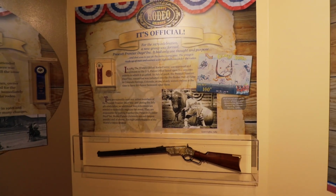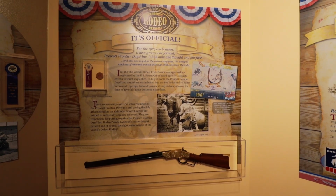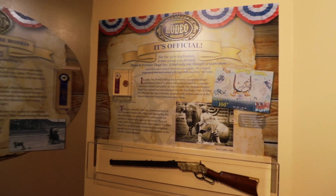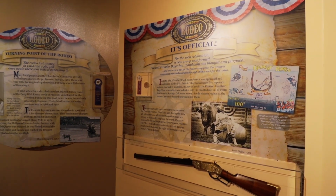By 1979, they were celebrating the newly formed group, the Prescott Frontier Days Incorporated. And it had only one thought and one purpose, and that was to put on a rodeo every year. In 1985, they went on to patent the name the world's oldest rodeo, and it still to this day is called that based on that patent, which is really, really neat.